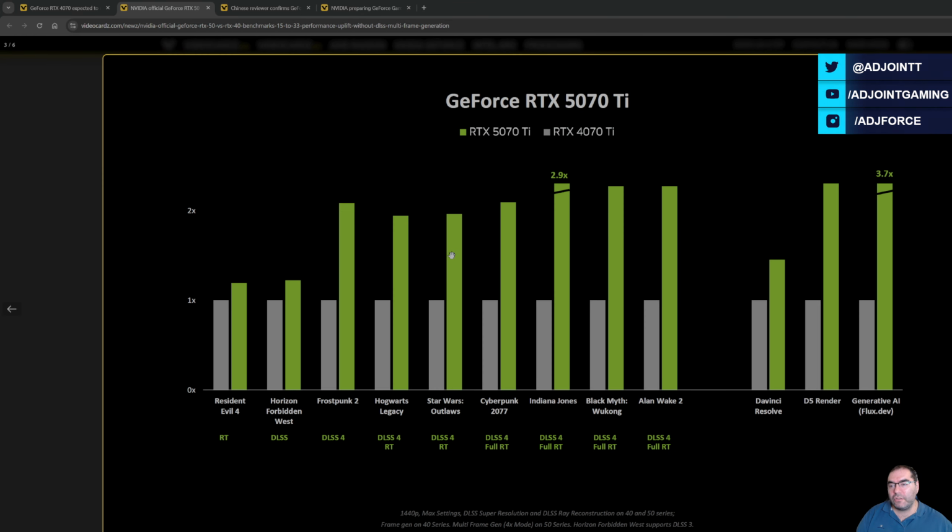Same logic for the 5070 Ti. The big difference here, it says that with Indiana Jones, the 5070 Ti, which is an amazing card, will be around 3 times faster than a 4070 Ti. This is something that we need to see, guys. Really, it seems that this is huge, and this should be in performance mode, really, guys. And we need to see how it will go.